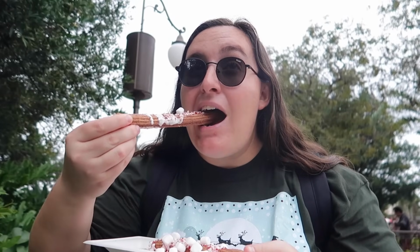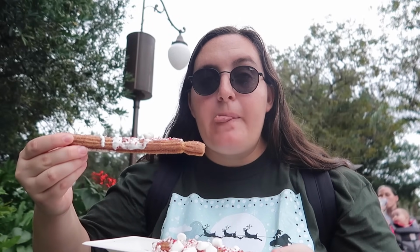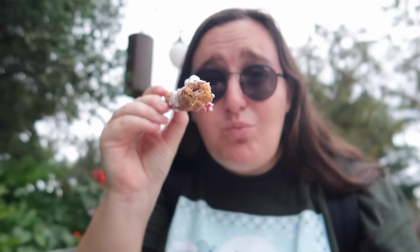So I expect this one to be the same as usual, not that good. This is not only not that good, this is horrible. Listen to this. A churro should not be that crunchy. The outside should have a little crisp, but the inside should be buttery and pillowy soft.